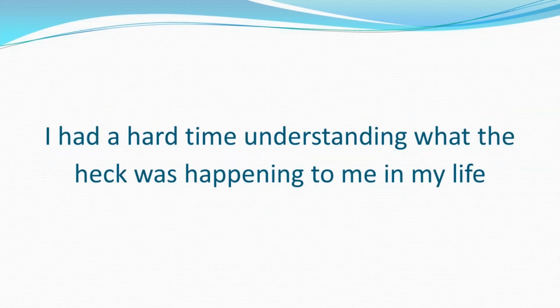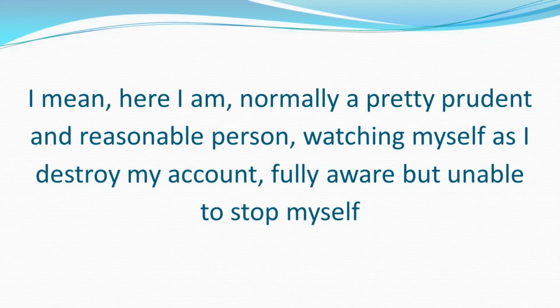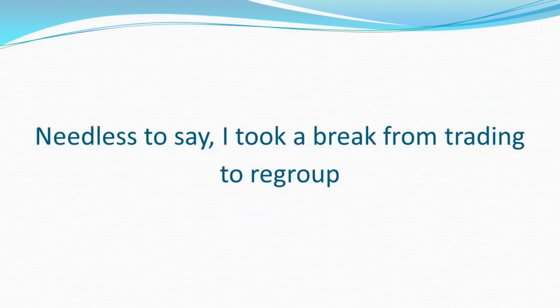I had a hard time understanding what the heck was happening to me in my life. Here I am, normally a pretty prudent and reasonable person, watching myself as I destroy my account. I was fully aware of it, and I was conscious of it. It's not like it was happening without my awareness, but I was not able to stop myself. And I lost almost 50 grand. Needless to say, I took a break from trading to regroup.